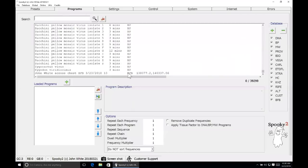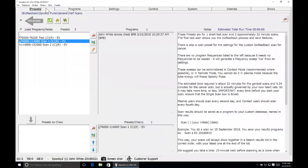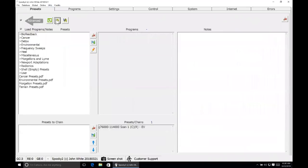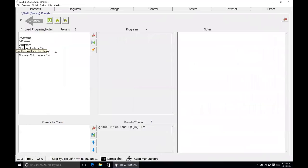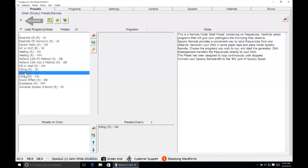And you can see it at the bottom here, so you can load it. Well, actually, the first thing I want to do is go to a preset. I'll go to a shell preset, which is at the bottom here. I'll use remote. Spooky remote's a very convenient way to apply frequencies. I'll go to killing remote. I'll use the one that I wrote, JW.